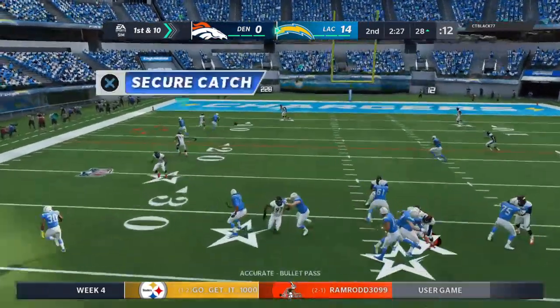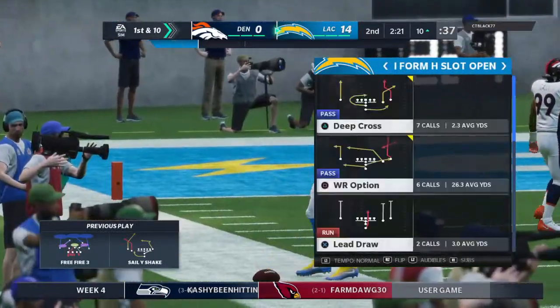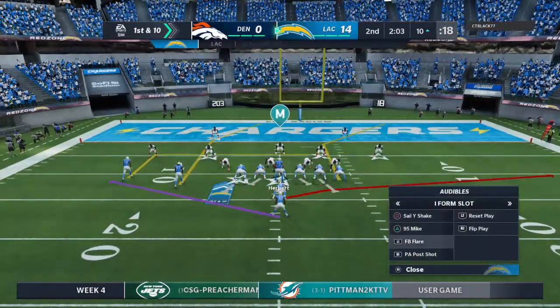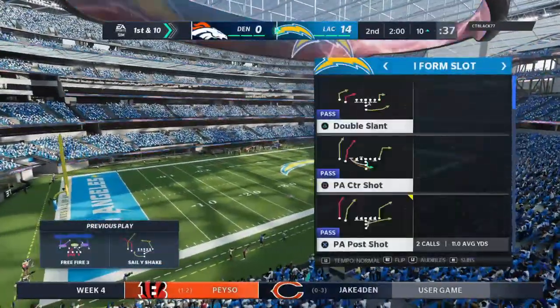Herbert on 1st down now. Caught left side, Williams. And they'll get this down to the 10. Another big hitter there. This one good for 18. So not quite a 1st and goal. It's 1st and 10 from the 10. 2 minutes to play, 1st half. It's 14-0.